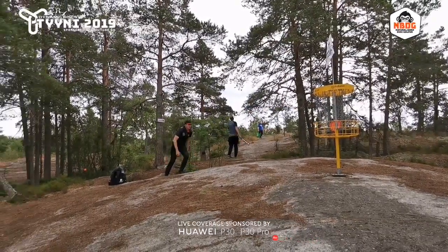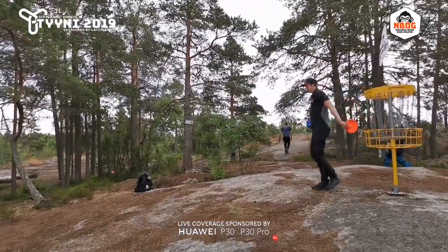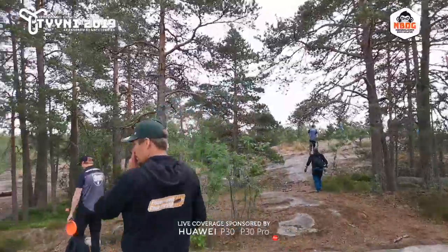Leo looks calm and collected and easily putts in for his par here on hole number 10. So Eagle McMahon with the lone birdie on hole 10 as we move to hole 11.